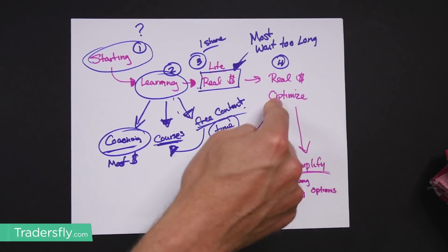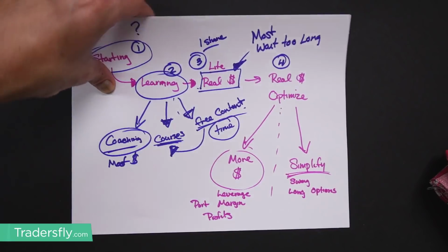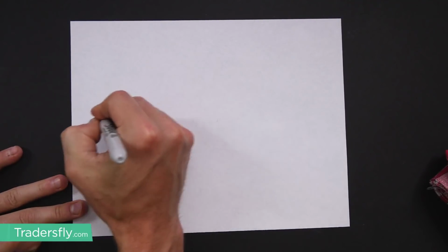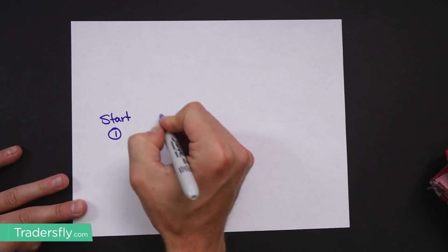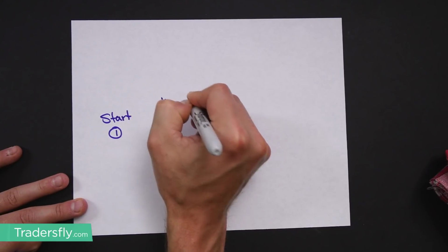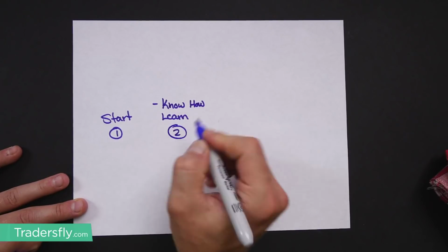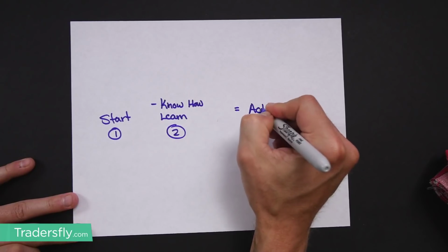And then you optimize. So breaking this down, a little bit longer of a video for everybody, but it's a very cool video, I think, and very helpful. First, you start. Okay, so you got the idea. Number 2, you learn and you get the knowledge. Really, this is more the know-how, because really when you learn something, you're doing a behavior change, but this is the know-how. Then you go into the action.